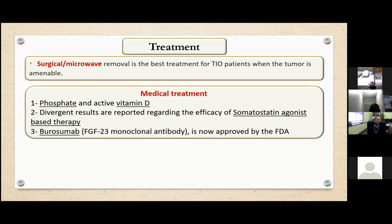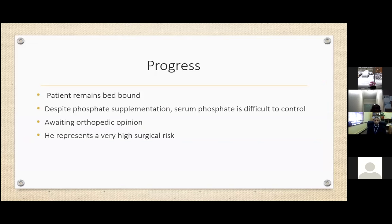Usually the surgery is corrective, curative, and sometimes the tumor might be ablated by microwave, ultrasound, or laser. There are some medical therapies used for the treatment, like phosphate and vitamin D. This is just to replete the phosphate, and there are divergent results in the literature regarding the efficacy of somatostatin agonist-based therapy for this tumor. And lastly, this year, the FDA approved burosumab to treat these tumors, and burosumab is an FGF23 monoclonal antibody.